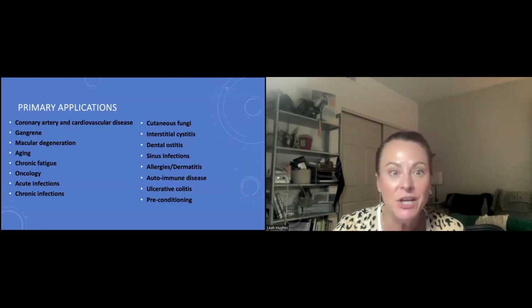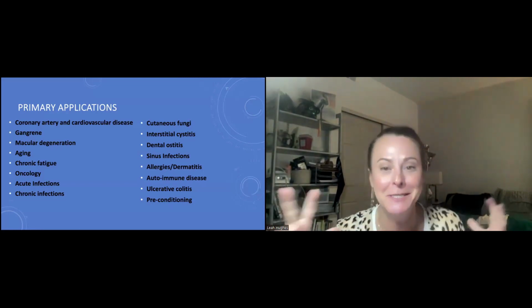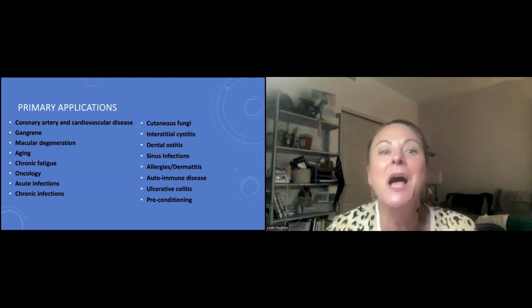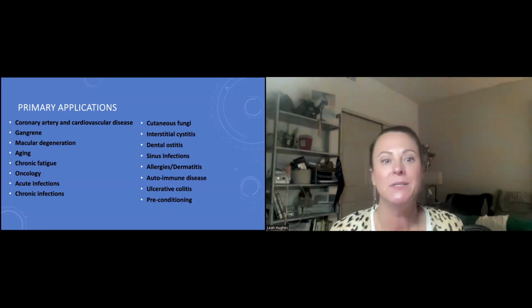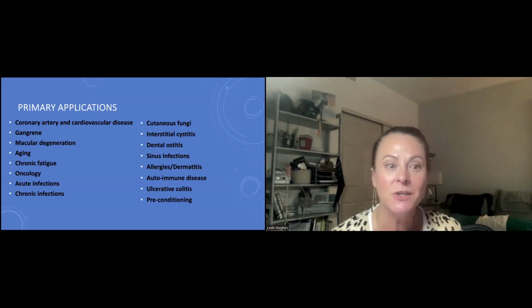So the applications, what do we treat with this? Like I just told you, it gives you oxygen utilization, works on the cell, and I went into some crazy detail about the cell that you guys probably are like, I don't need to know this. But why do we want to use this? Because it has evidence to support that it reduces these things or helps heal these things. So coronary artery disease and cardiovascular disease, gangrene, macular degeneration.